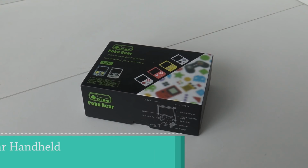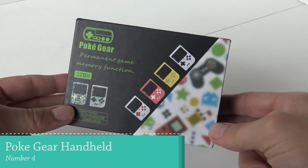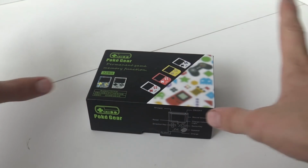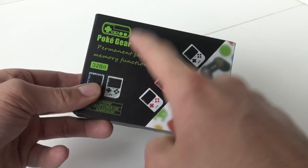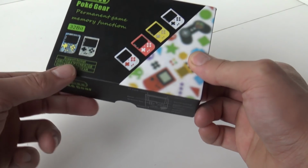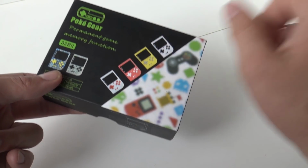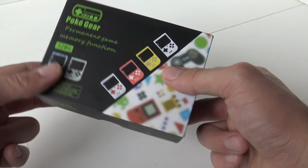So for number 4, I have chosen this Pokegear handheld. I have reviewed a lot of handhelds, but this one was the biggest disappointment of them all. The Pokegear was pretty damn expensive. You couldn't find it in every shop on AliExpress, but this thing had so many issues that it was really disappointing. It came with a nice box, I must hand it to them, and the name Pokegear is kind of catchy, like Pokemon Pokegear, you know.